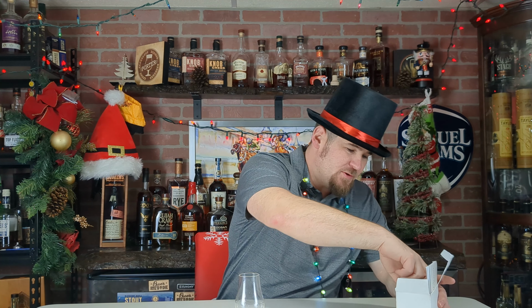And right out the gate, almost reminds me of like a Four Roses product. A heavy, heavy baking spice. All right, number 5. Get that bad boy out of here. So I'm still thinking about 100 proof. It's not super high.